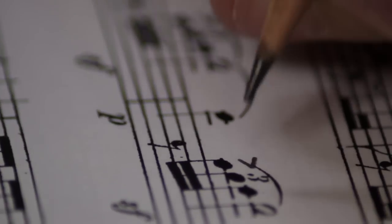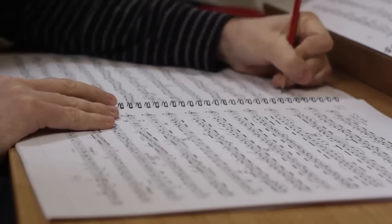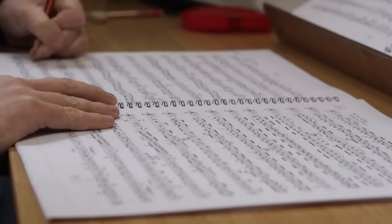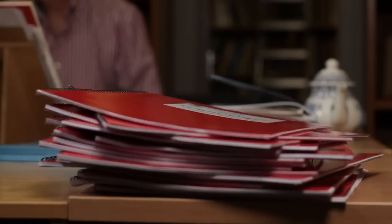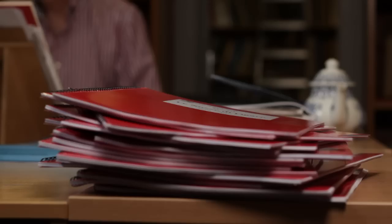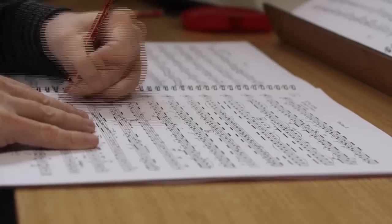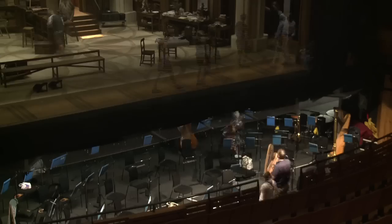And our music librarians prepare all the orchestral materials by hand. Scores for an opera's string section alone can require around 100,000 individual marks. And the wind, brass, and percussion sections need around 150,000. So with 6 operas at the Glyndebourne Festival, that points the music library in the direction of nearly 1 million markings.